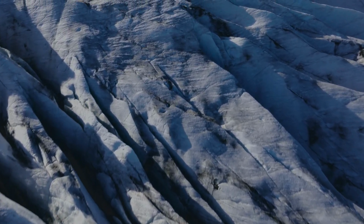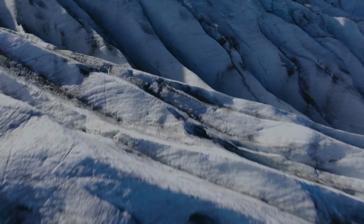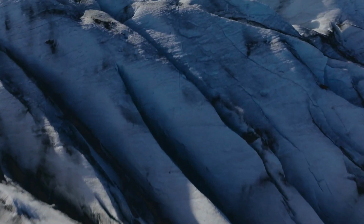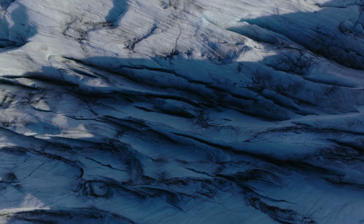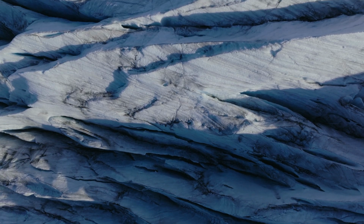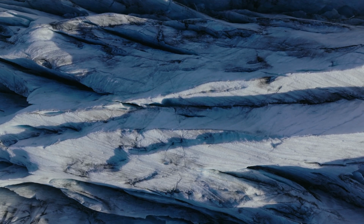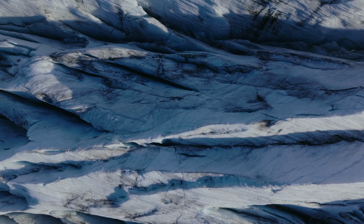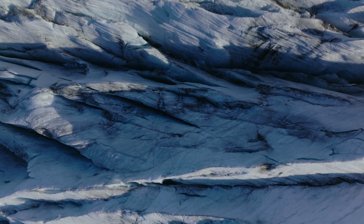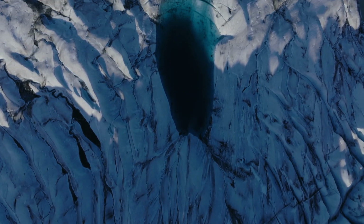Beyond their scientific significance, glaciers have profound cultural and economic importance in Iceland. They influence local folklore, contribute to the island's unique landscapes that attract millions of tourists each year, and provide vital resources like fresh water. The awe-inspiring presence of glaciers reminds us of the incredible forces of nature and our responsibility to protect these irreplaceable assets. By exploring, understanding, and respecting these natural wonders, we contribute to their preservation and the health of our planet.